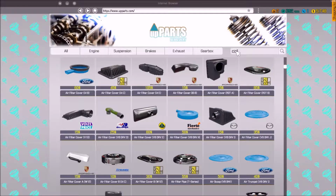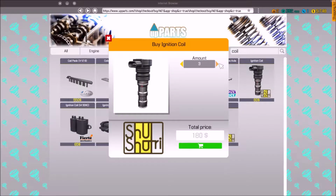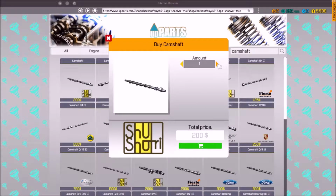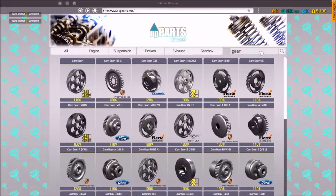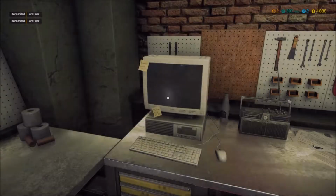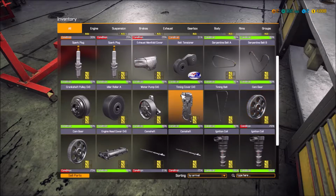Coil. Ignition coils, we need 4 of those. Shaft. 2 basic camshafts. Camshaft gear. I think it was just 2 of these. Alright, let's see here. Yeah, just basic cam gears.